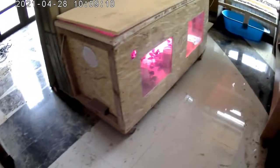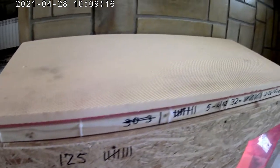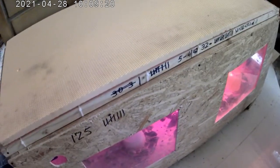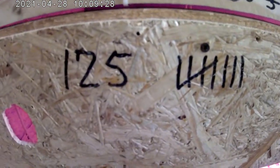Now, let's show you number one incubator. Look at that. I got 125 babies here, and the day is 8. You see? The day is 8. So day 8 is old. 8 days. So let's see them.